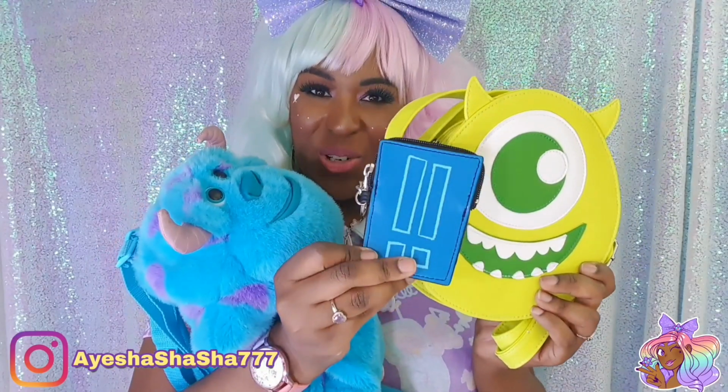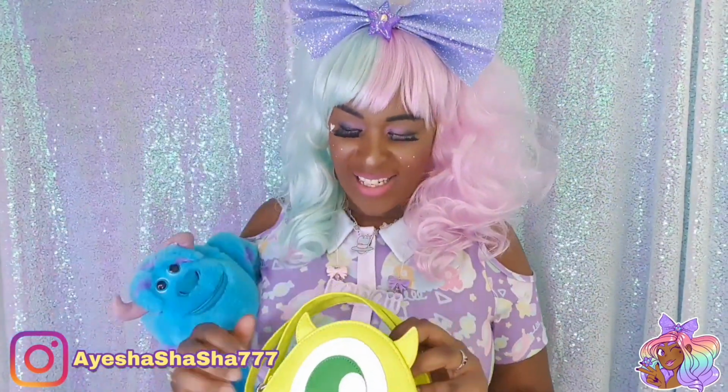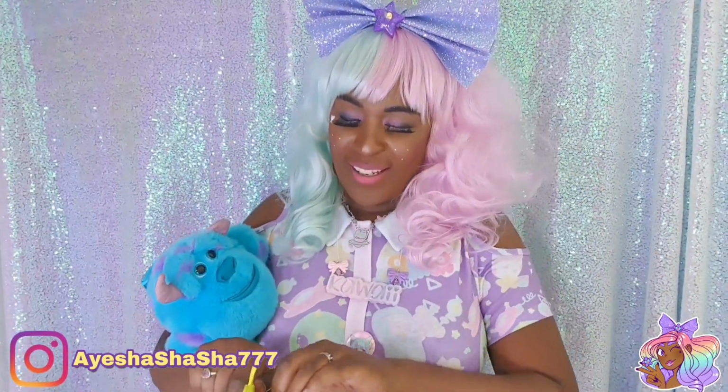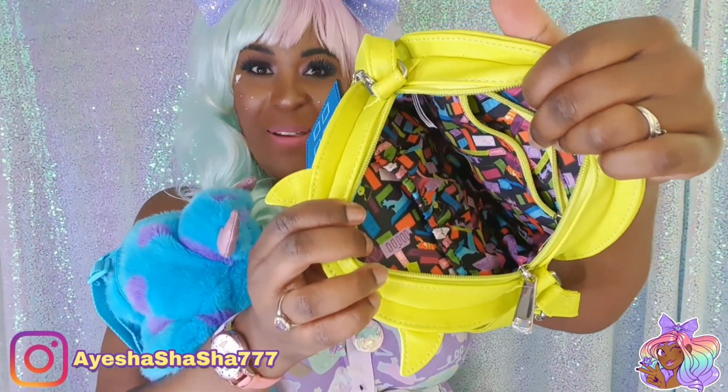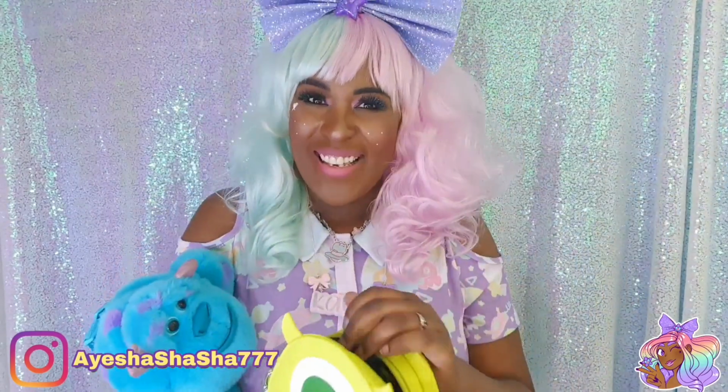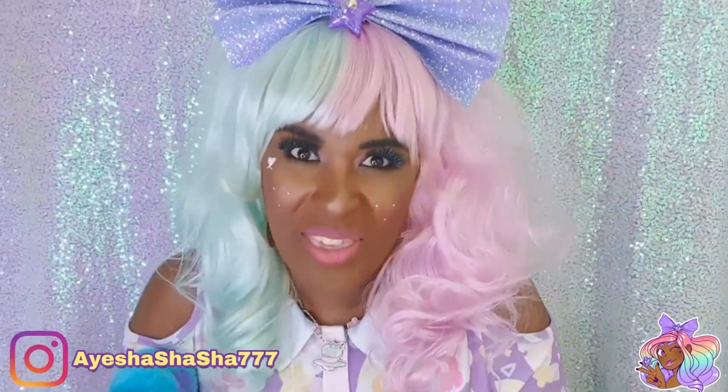And I love that it's got the door on the back, and even the inside of this one, the print is the doors from the opening scene, and that's one of my favorite scenes as well. So yeah, you can see that I get excited talking about Monsters, Inc. You'd never guess that I'm 32, would you?